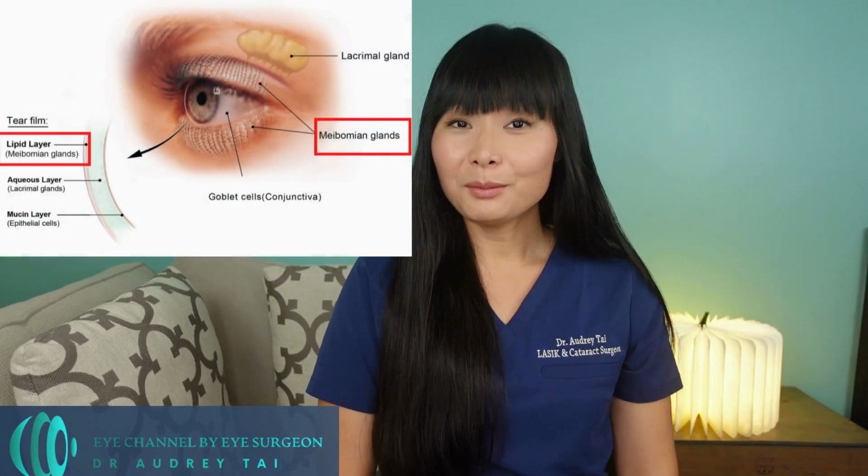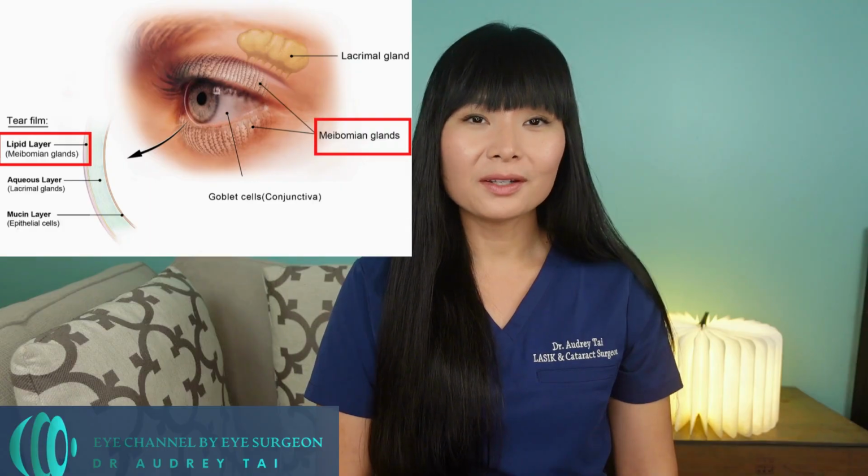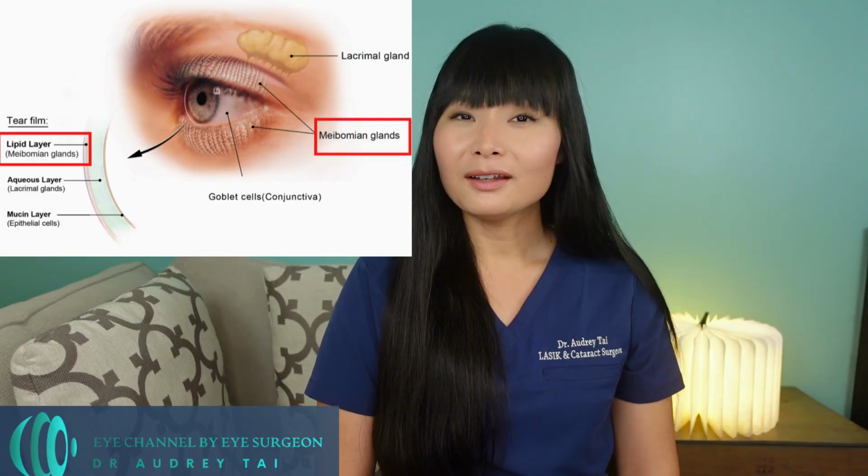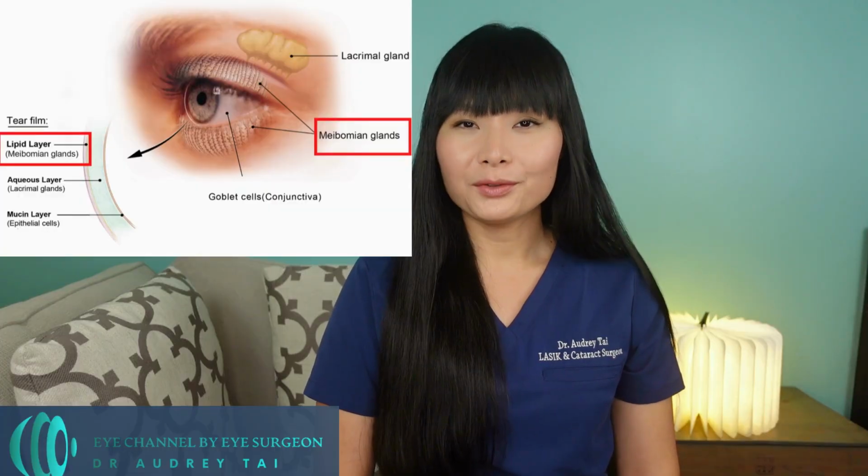Treatment number 2, warm compresses. This treatment mainly targets the lipid layer of the tear film. The lipid layer of the tear film is very important in preventing tears from evaporating too fast. The lipid layer of the tear film is the outermost layer.